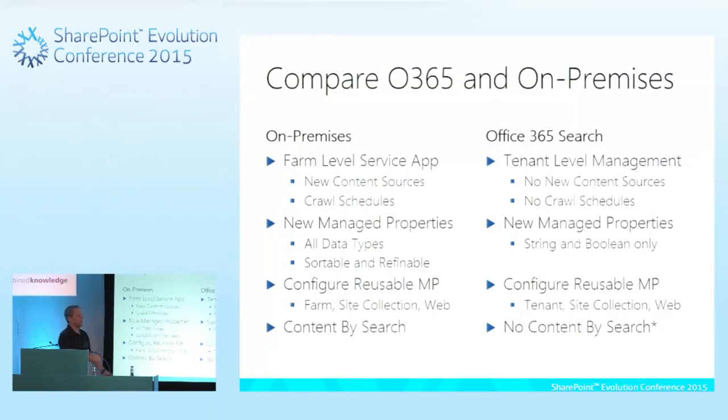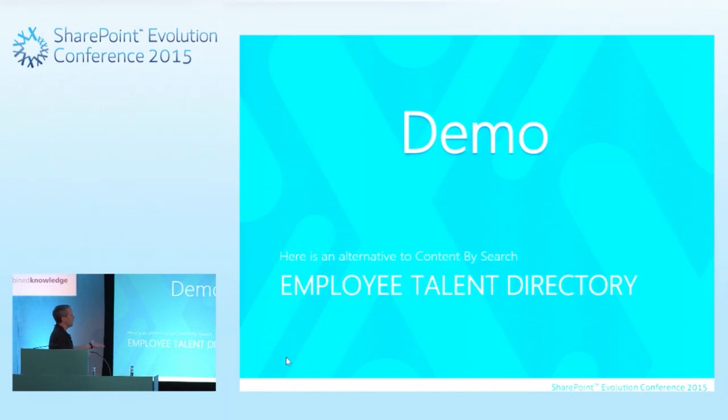And then, of course, in the on-premise farm, if you're using all the features, you have Content by Search. And in Office 365, they do have Content by Search, but it depends on a lot of different things, including what site features are there. So I generally put an asterisk there, because it may be available to you, but I'm going to show you why you don't need it. If it's not available to you for your tenant or for the features, or you just don't want to use it, I'm going to give you a quick demo that will set the tone for the rest of the session.